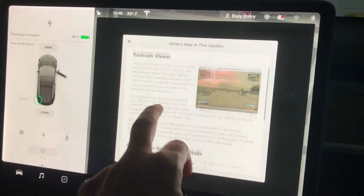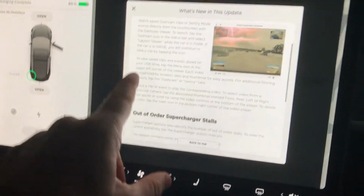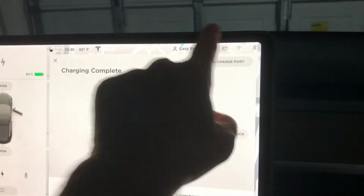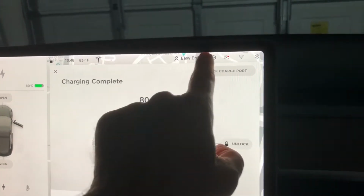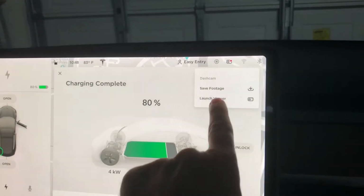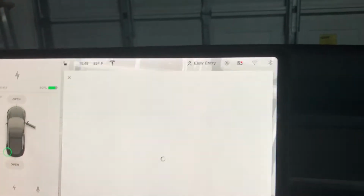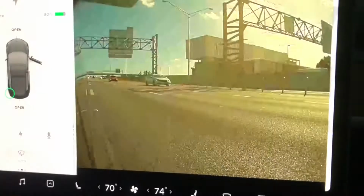So let's see, where would the dashcam improvements be? So let's see where this is. I'm charging right now, or I was charging anyway. Let's tap here, and it says launch viewer. So we can save the footage still the way we would before, but now the viewer is available to let us see things that are on there.